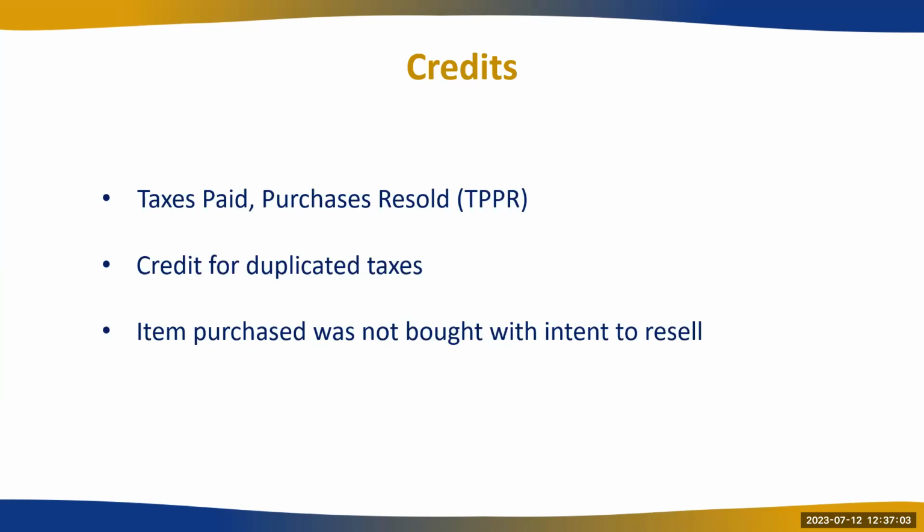This credit shall be taken within 3 years of the date of the original payment of tax on which the item has been sold. It is important to remember that this credit is not for those items that are purchased with the intent to resale. We will talk about exemption certificates in a little, which will cover those scenarios.